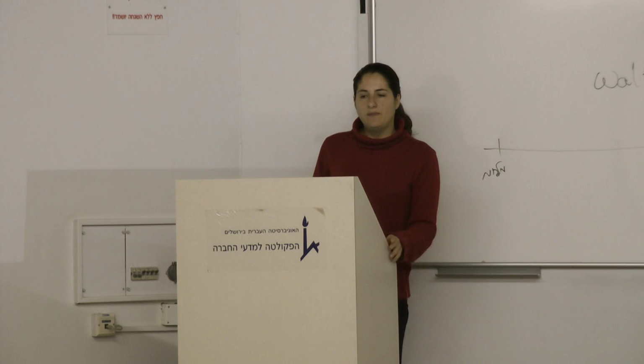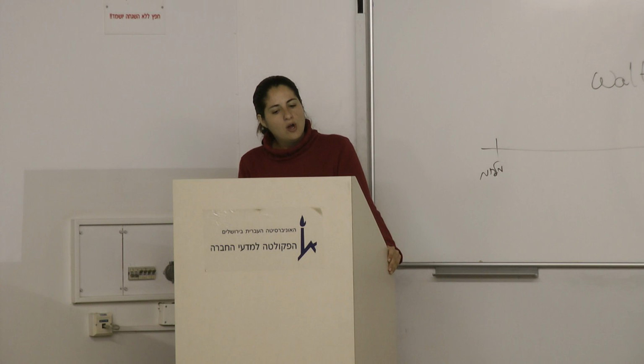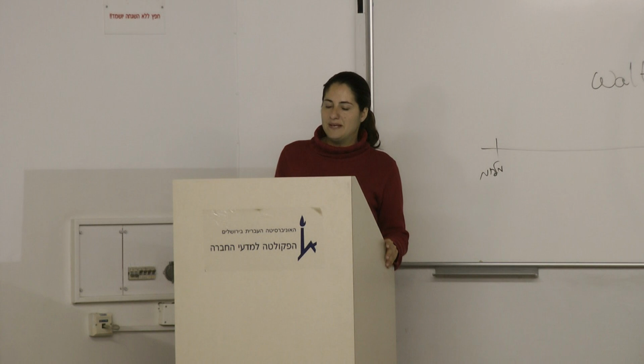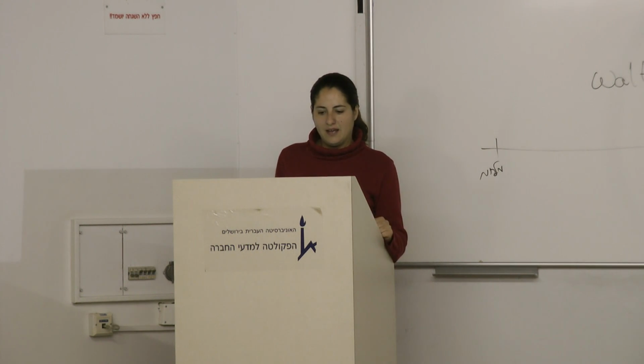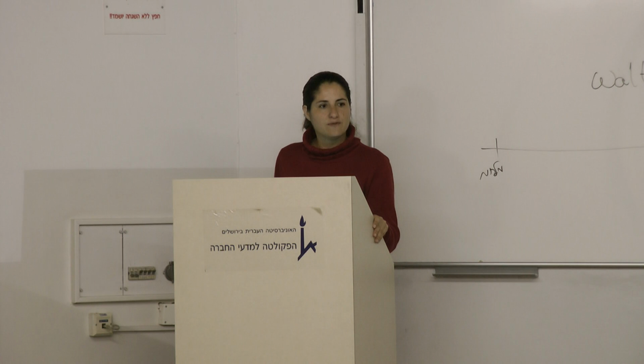Okay, about the determination of this neurotransmitter in the synaptic cleft. Here, as you see, there is a great influence of one neuron that fires neurotransmitters to the other one. But in order for this message to be clear, clear-cut and short, there has to be some mechanism that will take away the neurotransmitters from the synaptic cleft.